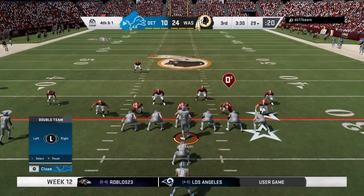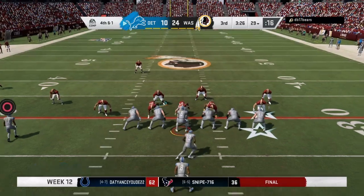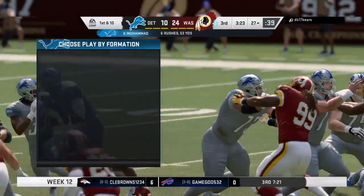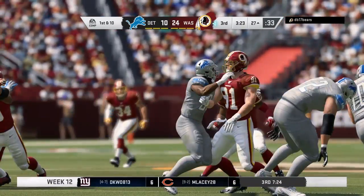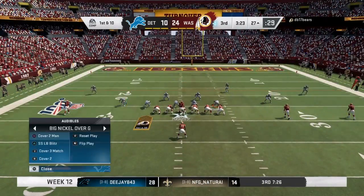And how about this one now? In their own territory, a gutsy call. They're going to go for this on fourth and a yard. They'll try and run for it. And that'll hurt the average a bit as this time they're able to get him behind the line. Boy, a curious decision to go for it. Doesn't pan out. And the Redskins will take control of the football in great field position.